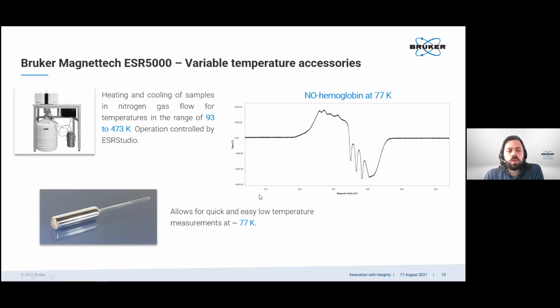Then, of course, we also offer a liquid nitrogen dewar, a finger dewar. This accessory allows for quick and easy low temperature measurements at 77 Kelvin. And here you can, for example, see an EPR spectrum of the nitric oxide hemoglobin complex recorded at 77 Kelvin with the ESR 5000 and the finger dewar.